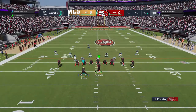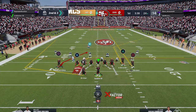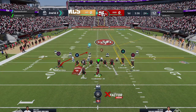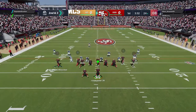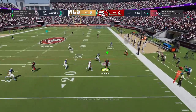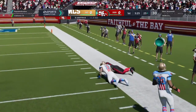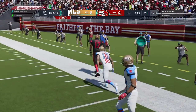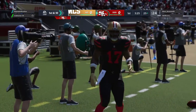So they'll come up after the gain of 7 on a 2nd and 3. Check 26, check 26. Out of the gun, Griffin flushed out right. On the run, he'll let this go deep, and that's caught inside the 30. And he will finally go out of bounds, but not before he takes it down to the 25.